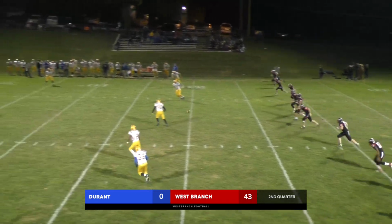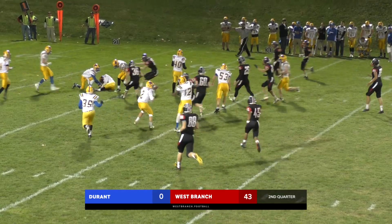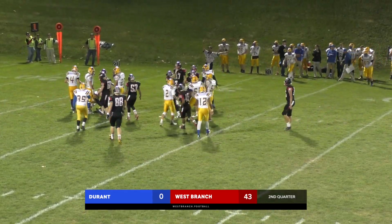Yeah. Javi's just going to squib this one. Rolling around and still loose, but one of the offensive lineman falls.